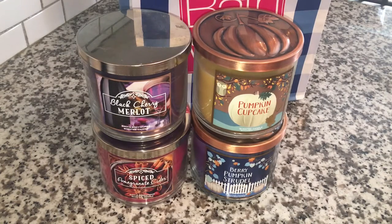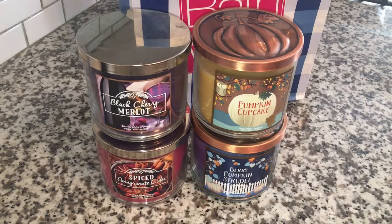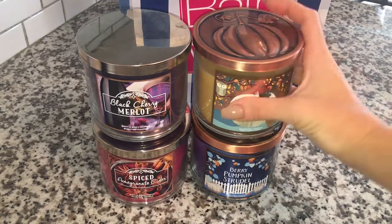In my opinion, you just can't go wrong with a sweet, creamy vanilla bakery type scent, and it's not too heavy on the bakery, where sometimes bakery can almost smell like burnt caramel, and I don't really love that type of bakery so much. I like more like this, just a sweet, creamy vanilla, maybe a hint of spice, but nothing overwhelming. So I picked up pumpkin cupcake.